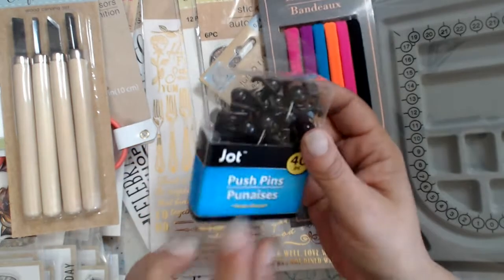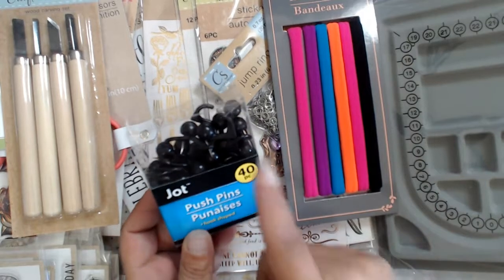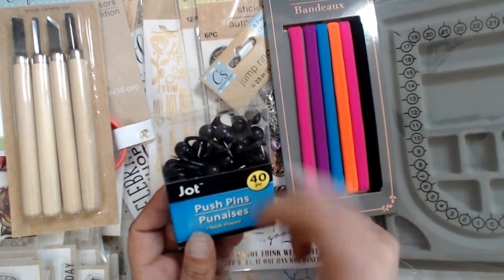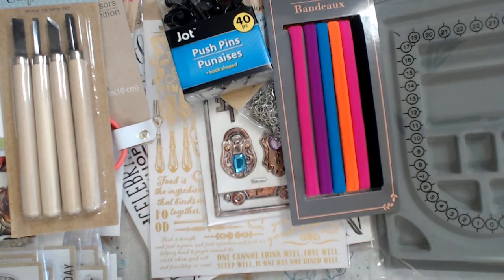I found these hooks, and since I have to do some rewiring as far as my internet and stuff, I thought that this would be good to hook the Ethernet cable across. I wish that I could have found it in white because my walls are white, but I found it in black. Either way, it'll serve the job, so we'll use it.